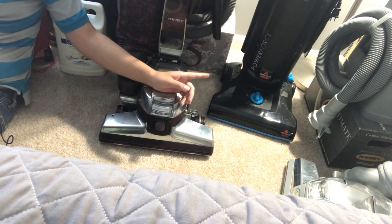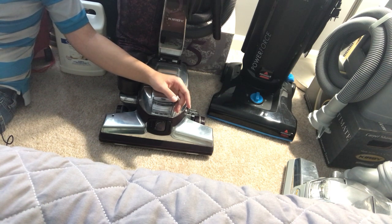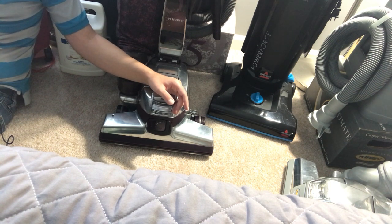And doing maintenance, like keeping hair cleared out of the roller and keeping the bag changed and the belt changed, that's all preventative maintenance that, if you stay on top of it, it's going to save you money in the long run. And it's going to prevent stuff from going wrong. It's going to prevent stuff from breaking. It's going to prevent stuff from becoming a problem.